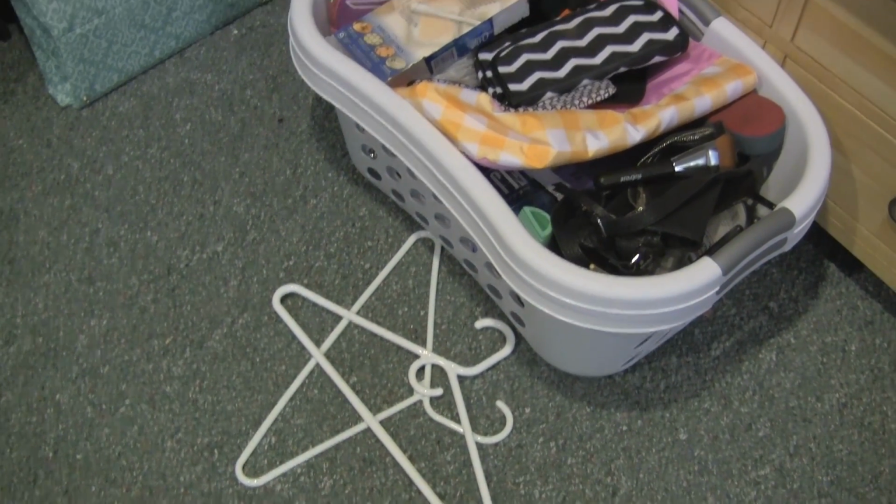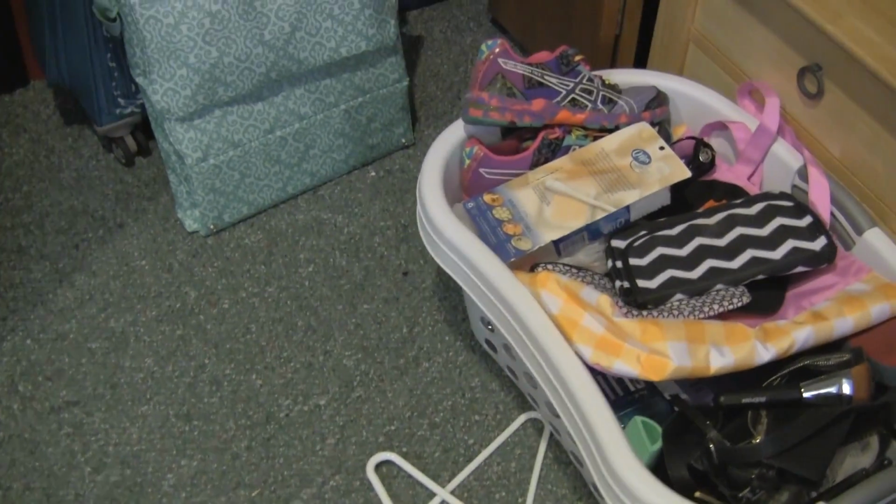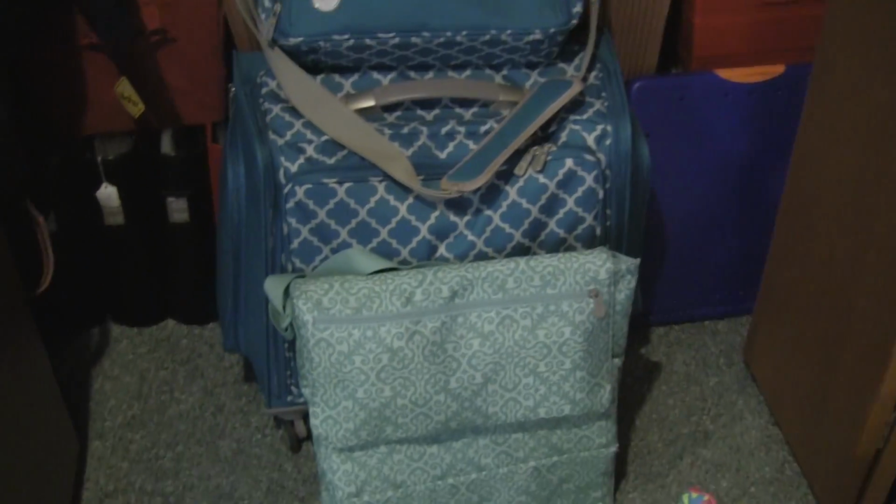There's some hangers on the floor. I was packing down here, and I took my clothes off the hangers and just threw them on the floor. Here's my new cropping bags. And then this is my closet.